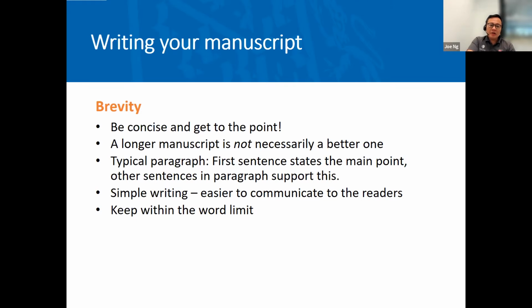Keep in mind that a longer manuscript is not necessarily a better one. Okay, it doesn't mean you max out your manuscript at the maximum number of words, that it means higher chances. That's not necessarily the case. And a way to phrase each paragraph is to have the first sentence state the main point, the main argument, and then the rest of the sentences in that paragraph support this. Okay, this is an easy way for a reader to understand the way you structure your argument, and how you support them.